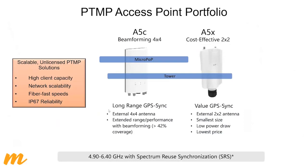It does exactly everything that the A5C does, but just half of it, literally throughput half. Everything is half on the A5X. As you can see, the A5C can do beamforming, of course, with the Mimosa 360 omnidirectional antenna, and is used for micropop setups. The second one, the A5X, is not necessarily used for micropops because it cannot be paired with the omnidirectional antenna.